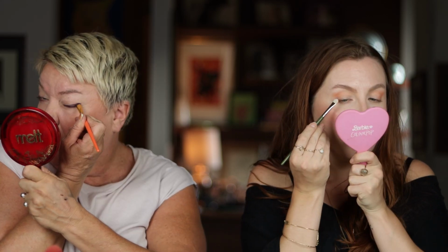God, I don't remember that. Yeah, I remember it. So now I'm going to go in with a darker but warm brown and put it in the outer V. Okay, I'm going to start in with some of this. I like these tones of these neutrals.